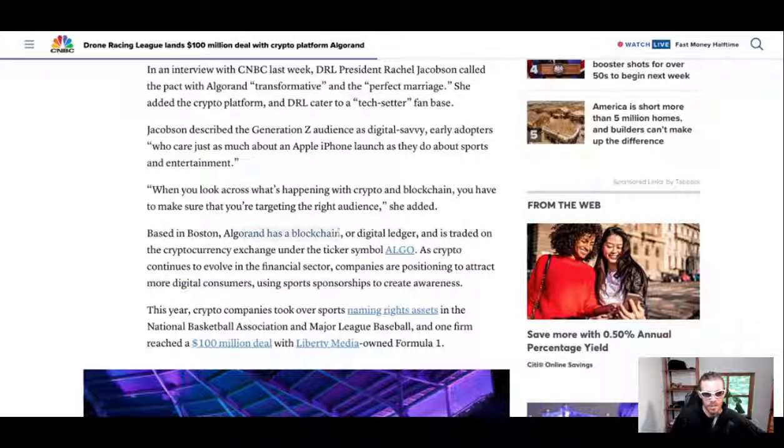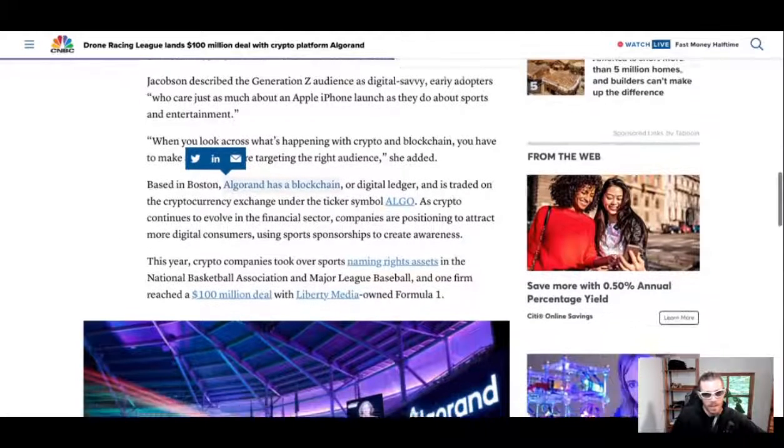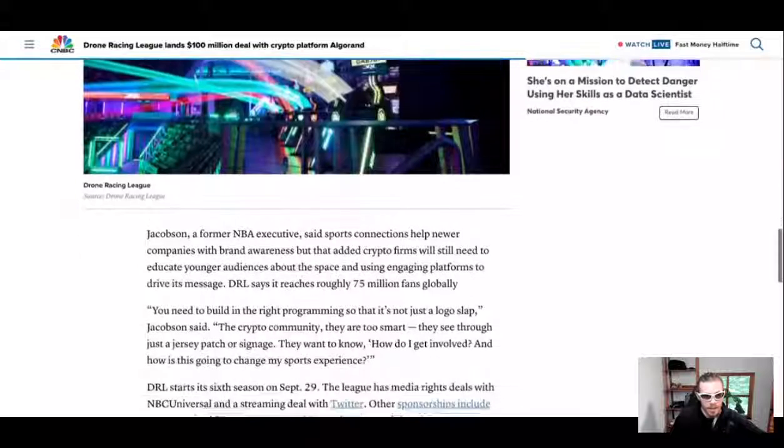It's a blockchain. It's got its own cryptocurrency, the Algorand cryptocurrency, based in Boston. These are things I didn't know. I'm right near here. This year, crypto companies took over sports naming rights assets in the National Basketball Association and Major League Baseball, and one firm reached a $100 million deal with Liberty Media owned Formula One.